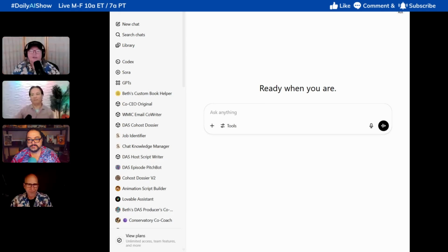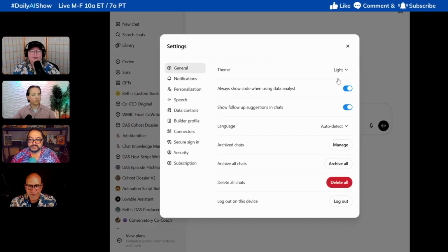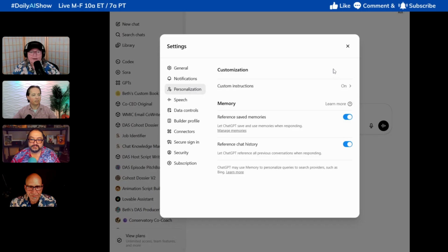So what do you got, Beth? Okay, so we're going to start. Let's just make sure that everybody knows where we turn memory on. We go up to your plus thing that shows pro or free, but you'll still have the settings little gear icon. You go to settings, and under that is personalization. That's where you turn on your custom instructions, your reference saved memories, and reference chat history.